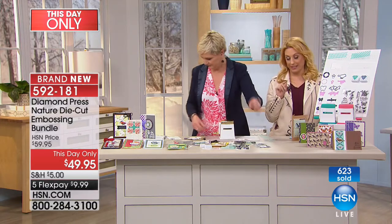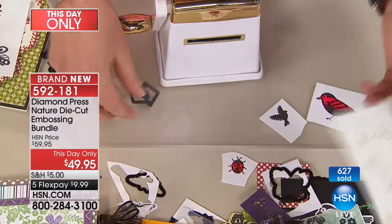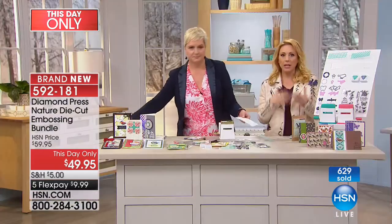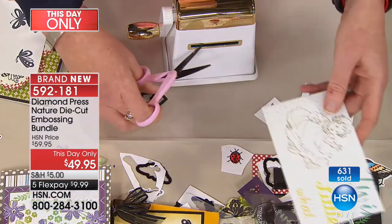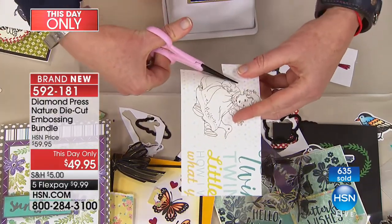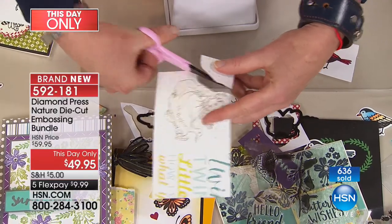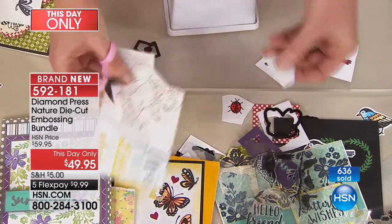If you got the glitter pens from the last hour, perfect. This is an absolute must. And again, how easy is that? I mean, you're getting all the stamps, you're getting everything, dies, you're getting the machine itself, you're getting the embossing folders, and you're even getting ink for the stamps. It is a huge kit, under $10 to get home. It is literally an all-in-one, take it out of the box and start.